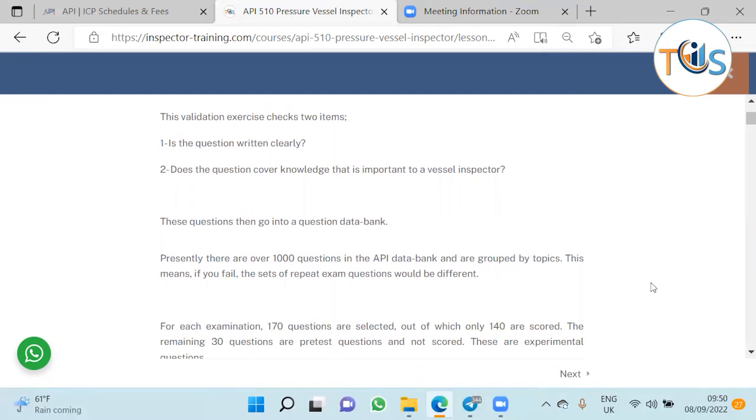that will be included in the exam questions, and they are not scored. API wants to know whether these are challenged by candidates, or whether there is a very high or too low percentage of people answering it correctly. It's not within the range of the average question in terms of difficulty or ease, and hence the non-scored questions.